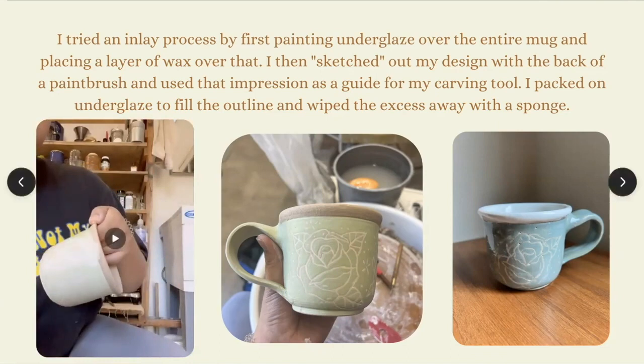This was another instance where I experimented with underglaze. This was me carving out a design and then filling it with underglaze, which in the future I'd probably use colored slip. I painted the mug with that base color of green, put wax over that and sketched out the rose with the back of a paintbrush and carved over that and packed the underglaze in to fill the outline in and wiped the excess away with a sponge. I laid the wax down to avoid messing up the first layer of paint. I wasn't fully successful in that because a little bit of it did come up.